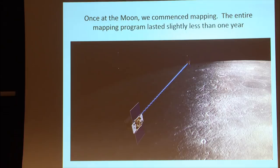Once at the moon, we commenced mapping. The entire mapping program, a mapping unit, is 3 months long. In 1 month, the moon turns underneath us. We're basically in inertial space, and the orbit is fixed in inertial space, pretty much, and the moon turns underneath us. So in 1 month, we cover the entire moon. Well, that gives us enough coverage at the poles, but the tracks at the equator were too far apart. They were about 15 kilometers apart. So we go another month, we fill in part of those tracks, and then the third month, we fill in the other tracks, so we have about 5 to 10 kilometers spacing at the equator, so we have all those parallel tracks.